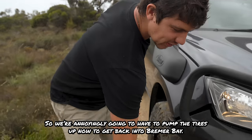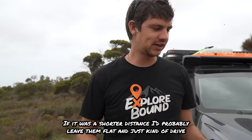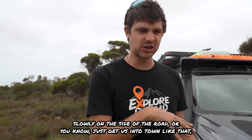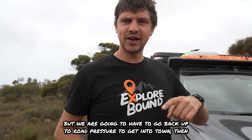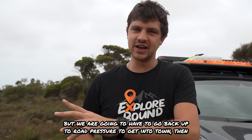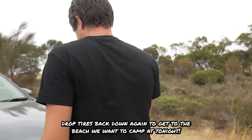Gonna have to pump the tires up now to get back into Bremer Bay. If it was a shorter distance, I'd probably leave them flat and just drive slowly on the side of the road, or just get us into town like that. But we are gonna have to go back up to road pressure to get into town, then drop tires back down again to get to the beach we want to camp at tonight.